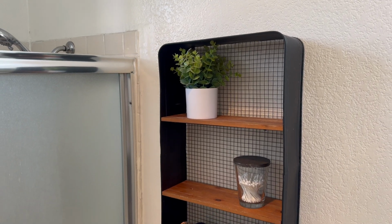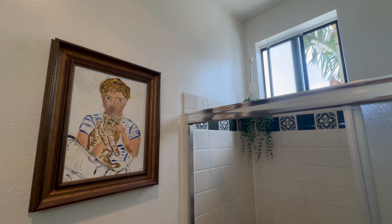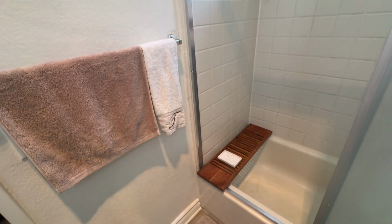The one thing that I did add one time was a little open shelving unit above the toilet for additional storage that I really needed, and a painting that I did of me and Fry, who is right here, by the way.